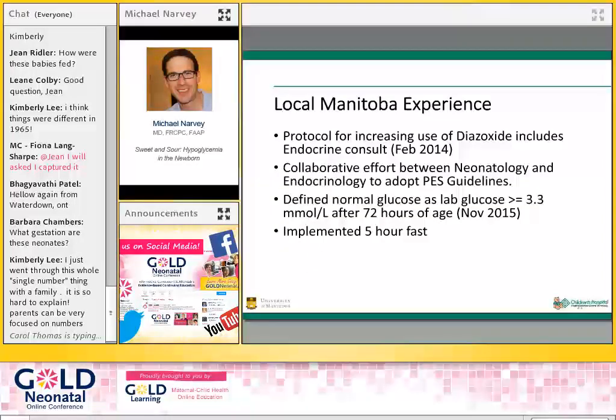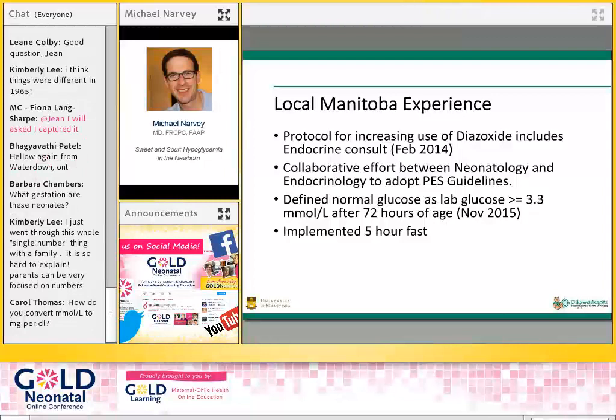So I told you I'd mention our local Manitoba experience, and so we'll begin by telling the story of diazoxide, and I'll be interested to find out after, in the discussion period, if others have used diazoxide and if they've had similar experiences to us. But diazoxide is a medication that works very well to treat hypoglycemia. In particular, it's useful when you have high insulin levels, and we'll talk about why in a minute.